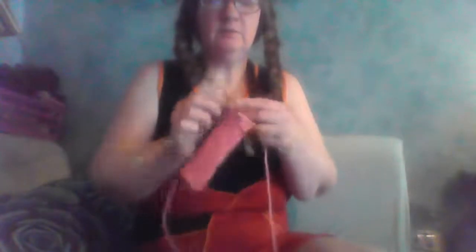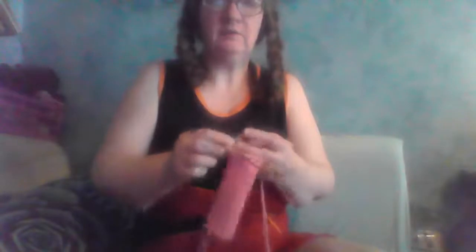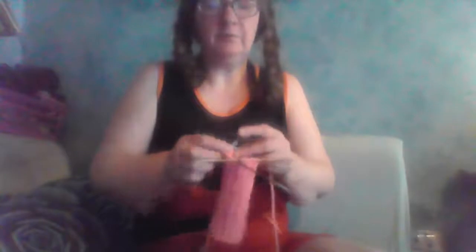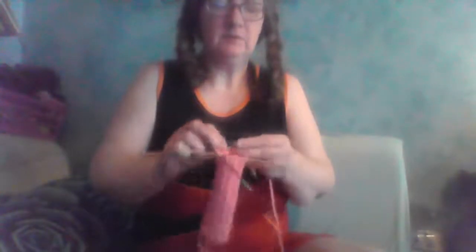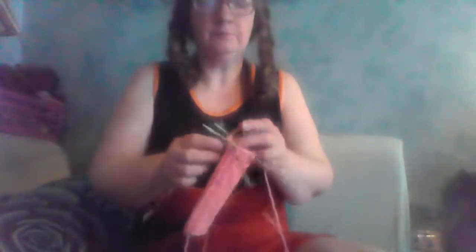Nowadays you don't knit with all these double pointers. You actually use a circular needle, and I can't even remember the name for it, but yeah, knitting on loops, where you can actually have both of your socks on one.